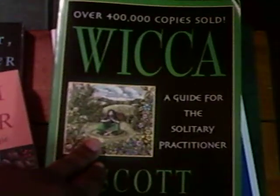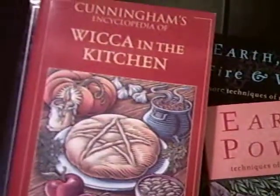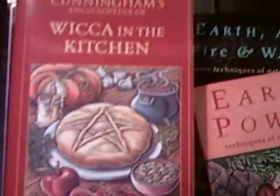My very first two did really good. Lots of good stuff in there. And also I like to wick in the kitchen because I cook. So that's really what's up. It's edible. It's not just about oils and brews. You can actually eat the recipes in there.